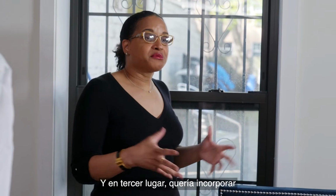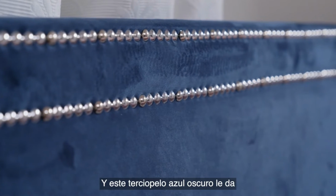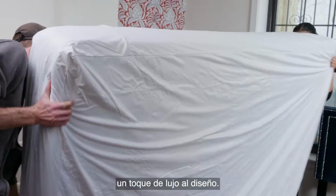And number three, I really wanted to bring in another soft texture into the space, and this deep blue velvet really adds a luxurious note to the design.